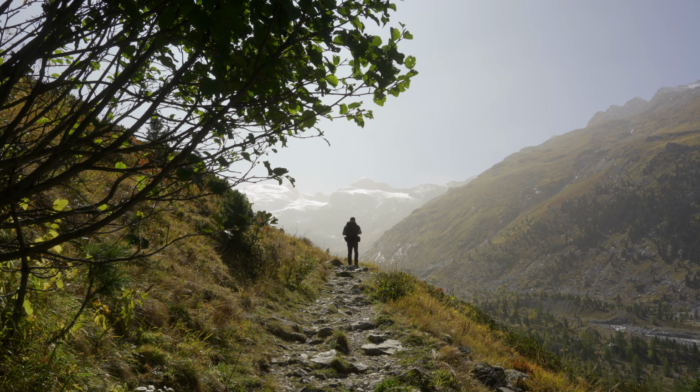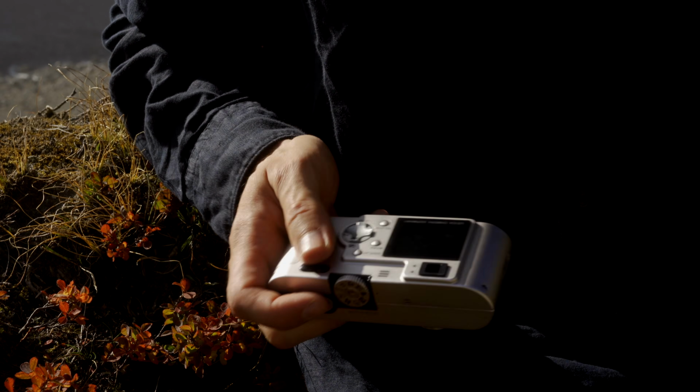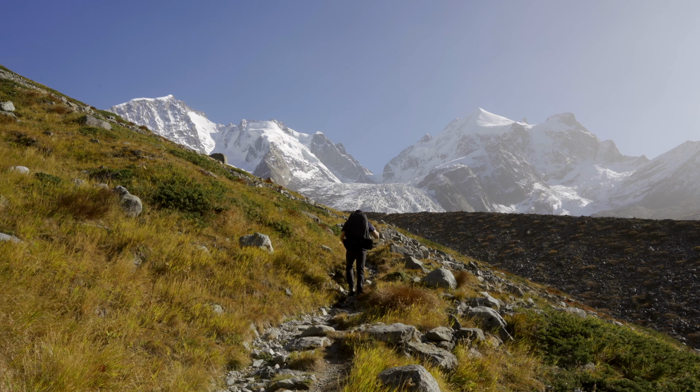The reason why I took this old-fashioned 3 megapixel digicam with me, even though I was already equipped with 2 very capable cameras, is simply that it is so small and lightweight that it didn't add a lot of weight to my setup. Despite that, I was also curious about how this digital point-and-shoot camera would perform in the extraordinary scenery of the Swiss Alps.